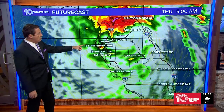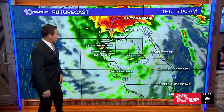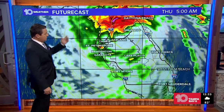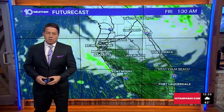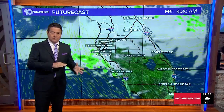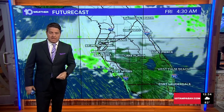That's Thursday morning, 5 in the morning. You see the center? Right there up near or west of Orlando, and then things will continue to improve as we go through the afternoon on Thursday. Coming up, we'll talk a little bit more about what effects we think we might get, and we'll have a forecast to help you get prepared for the rest of this afternoon and evening.